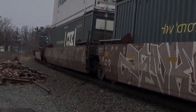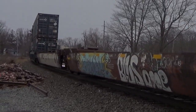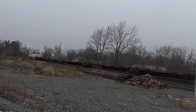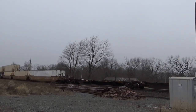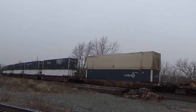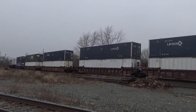IO-10 is basically one of the hot shot intermodals from Bedford Park, Illinois to basically Port New York, New Jersey. So he's still got a long way to go till he gets to his final destination. I'd say he hauls basically everything that needs to go out to Port New York.